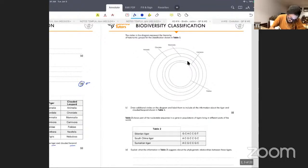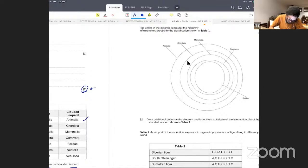So tiger, we've got Animalia, Chordata, Mammalia, Carnivora, Felidae. Okay, so they're all the same up to here. Where have we got up to? We've got up to this level. So we've got groups within groups getting smaller, coming down to this level. So what's next? Well, now, let's get this in black.